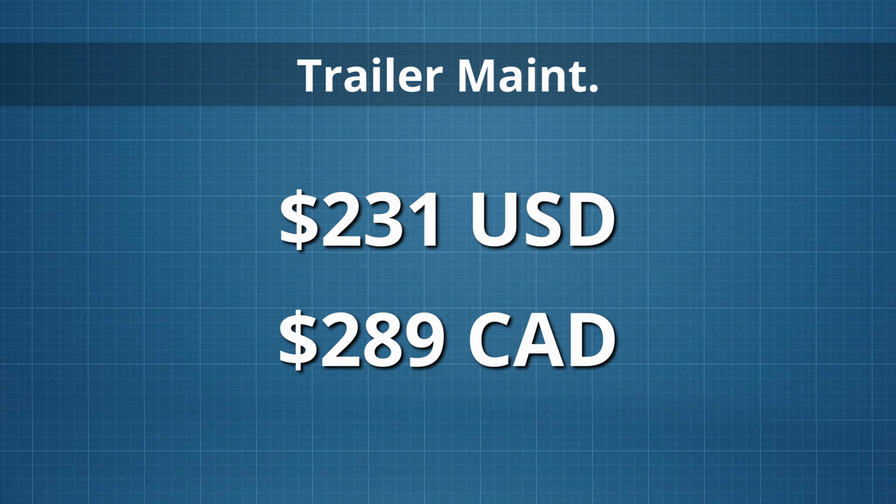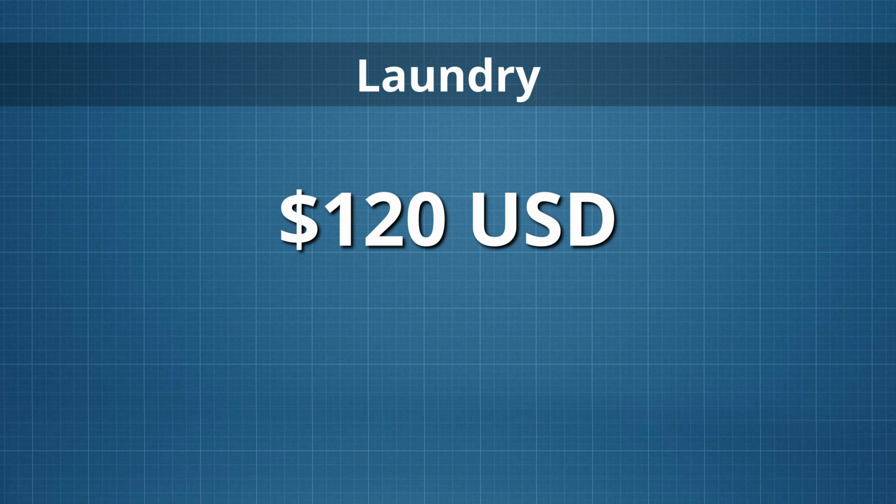So for those things, we figure we probably would have spent about half that amount if we were just staying at home. Other costs, trailer maintenance, we spent about $230 US. Laundry was around about $120 US. That was a bit harder to track because we spent that mostly in cash. So that's another tip for tracking expenses. Put as much as you can on one credit card, and then it's really easy to go through and add it up in the end.